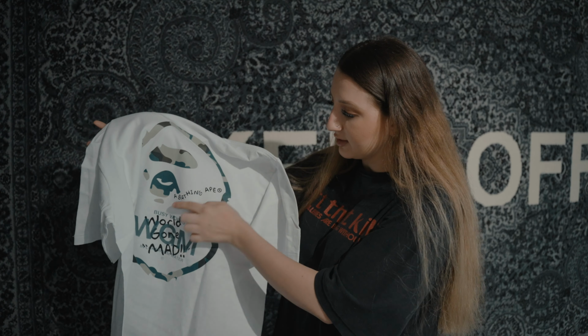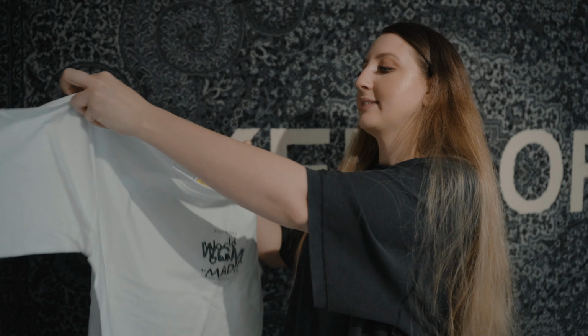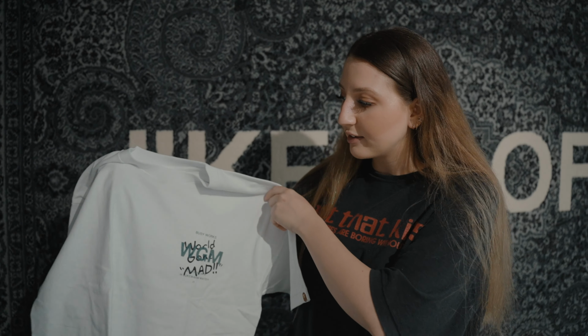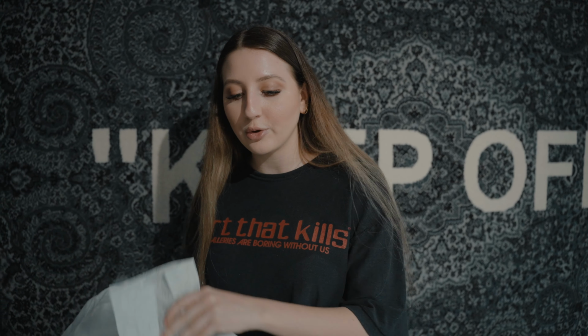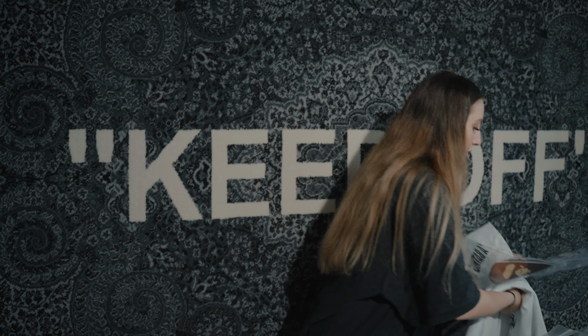This is a newer one, so it has new lettering and stuff on it. It's pretty cool. They added some new stuff to make it a little different than the same repetitive stuff that you might see with Bape. So this one's cool, and we also got it in black as well with the same color scheme.